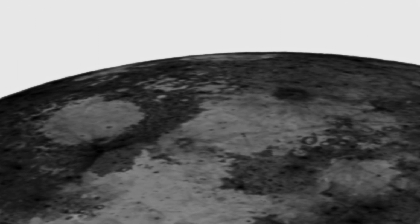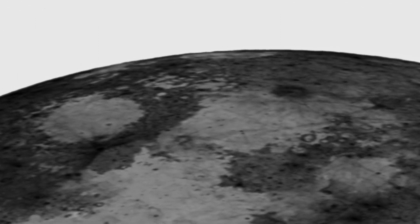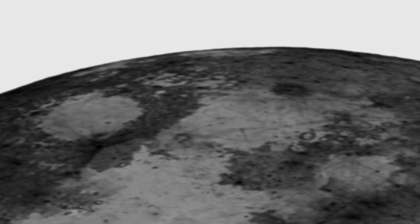So let's go take a look at yesterday's moon of July 15th, 2019.